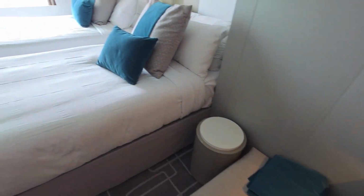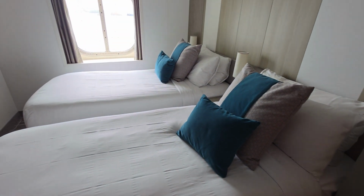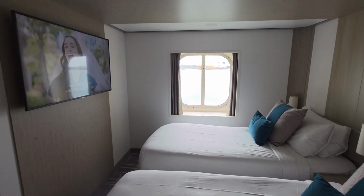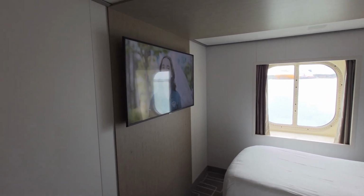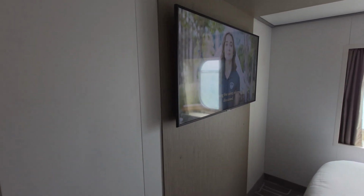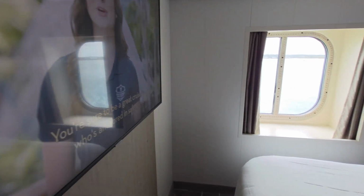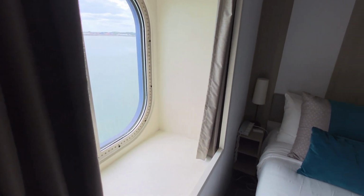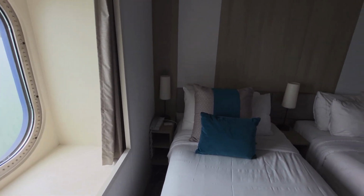This cabin has been set up for twin accommodation, but the beds are normally joined together to make this a double room. Later in this video, we'll show you what's available on your TV. We found that this window brought a lot of natural light into the room, and that we didn't miss having a balcony on this cruise.